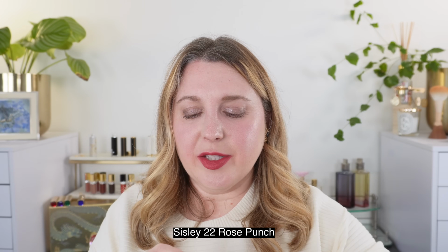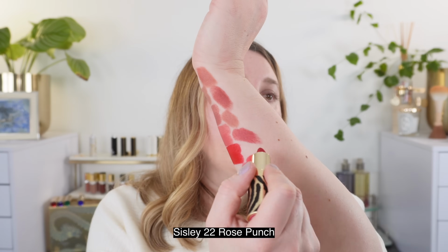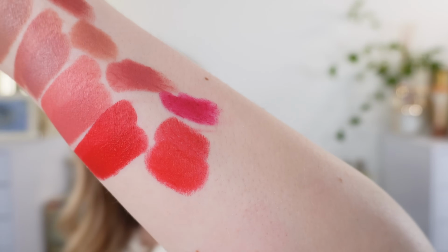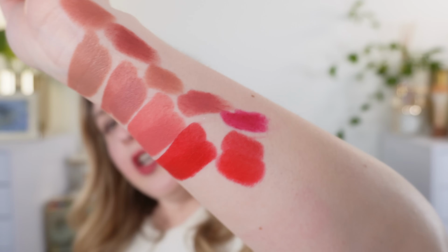The other Sisley shade that I purchased doesn't really go, but let's go ahead and swatch it. It's 22 Rose Punch, and this is a vibrant berry shade. More of a pinkish berry. So I hope that was helpful. Let's go ahead and move on to the new SUQQU lipsticks.